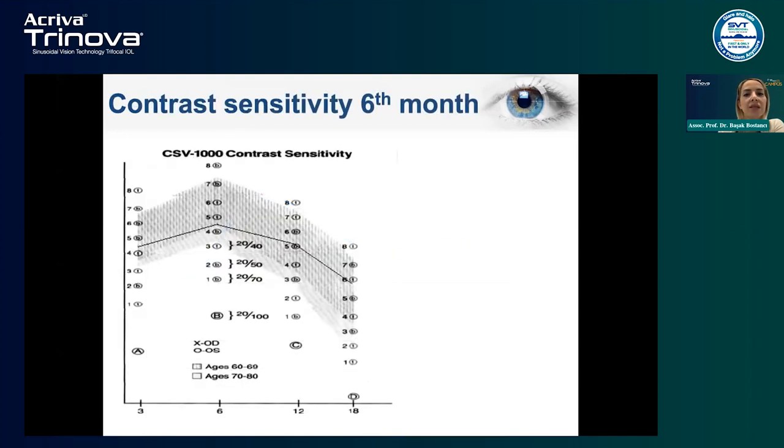This is the contrast sensitivity results in the 6 months. As you may see, we all know that trifocal lens technology provides results in a decrease in contrast sensitivity. But as you may see, the mean results are between the physiologic levels for patients.